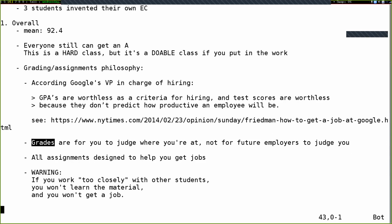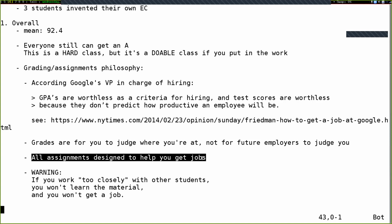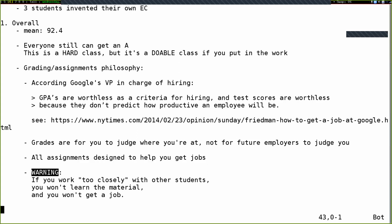So when we talk about this next assignment in a little bit, we'll talk a little more about how all the assignments in this class are really directed to help you get jobs. And one last thing: we're going to talk about the next assignment in a second, but before we do that, just a quick warning. I don't have any particular reason to give this warning. I'm not thinking of anything in particular. I just want to remind you all about the collaboration policy in the class.